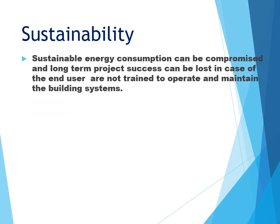Sustainability. Sustainable energy consumption can be compromised, and long-term project success can be lost, in case the end users are not trained to operate and maintain the building systems.